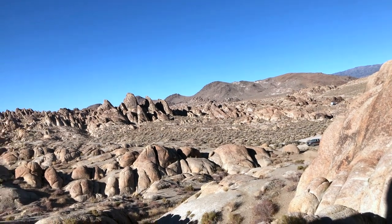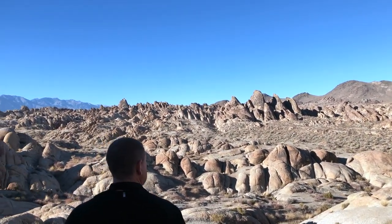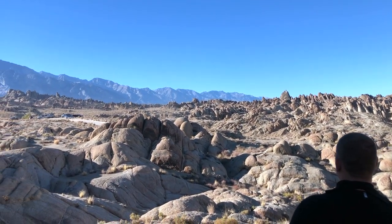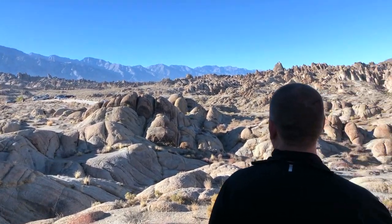After setting up, we decided to explore the rock formations surrounding our camp area. The fantastic shapes of the Alabama Hills were formed by a combination of natural chemical weathering and wind erosion. So this is really reminding us of the rocks over in Joshua Tree. I think this is the same type of granite, not sure, I'm gonna have to look that up. But so much area to explore, little nooks and crannies, little caves.